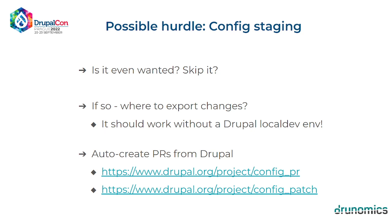So basically you do your changes in the Drupal new environment, and when you're done, you could automatically have a pull request created against the repository, and then it goes all by the regular deployment workflows via code. So that I think would also be a pretty nice option to explore for that use case.